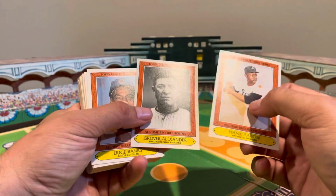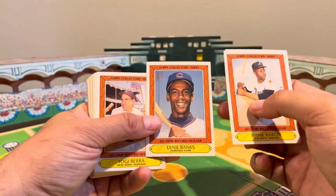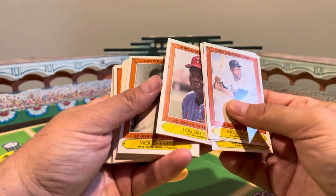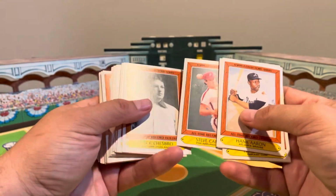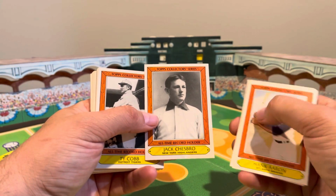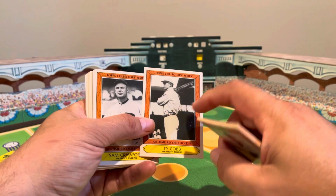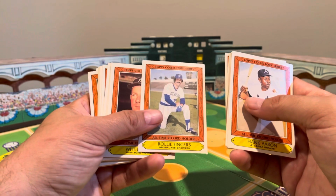Hank Aaron, Grover Cleveland Alexander. These are all Hall of Famers almost. Not all of them are, but most of them are. Ernie Banks, Yogi Berra. Oh, what's this guy sticking here? Lou Brock, Steve Carlton, Jack Chesbro, who is a Hall of Famer for those of you who don't know Jack Chesbro. Ty Cobb. So there's one of the 5 founding members of the Hall of Fame right there, Ty Cobb. Sam Crawford. So far, everybody has been a Hall of Fame member.